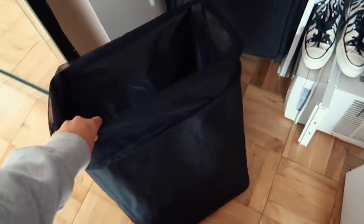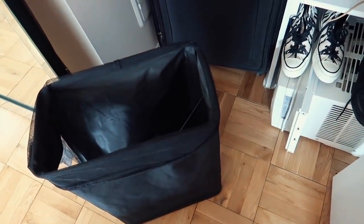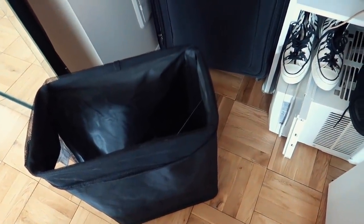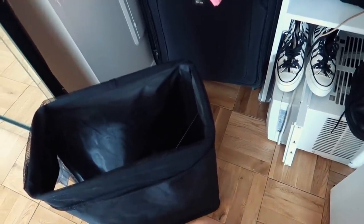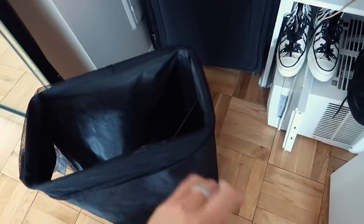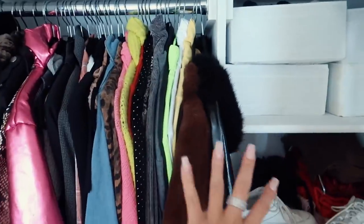But I need to, oh my gosh, I got this Amazon laundry basket and it just is not good and it came broken. So I need to return this. I gave my IKEA one to Michael and I kind of missed that one, so I might have to buy it again. I thought I would like this. It kind of just feels cheap, and it was like $30. And it's broken, so I'm returning that.